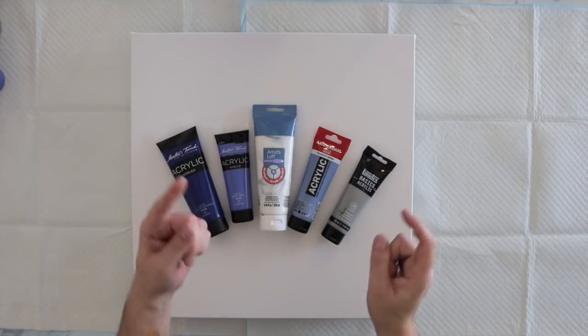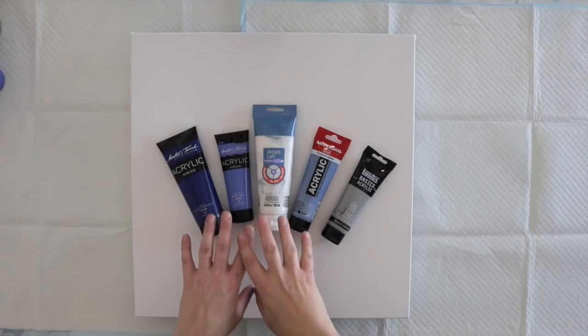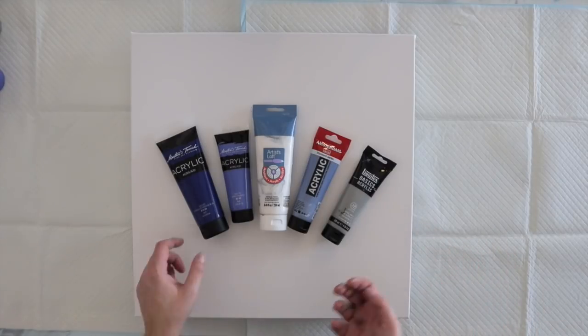I'm gonna do an R2D2 inspired piece. Now I looked at the color palettes for R2D2 and C3PO, and I'll flash a picture up of the color palette here, and these are my colors that I chose, which I think I got really close to.